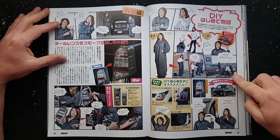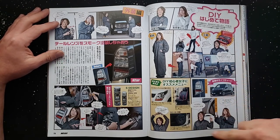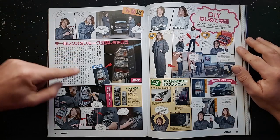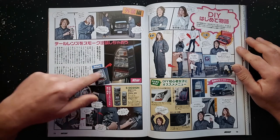Well, they're at Komeri. Quite like Komeri. That's a home center. What are we doing? I want to know about the pillars. First up, we're doing changing before and after.